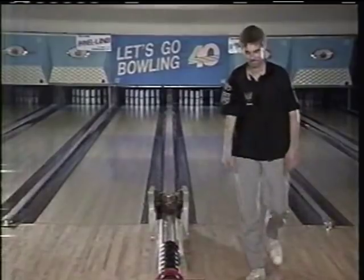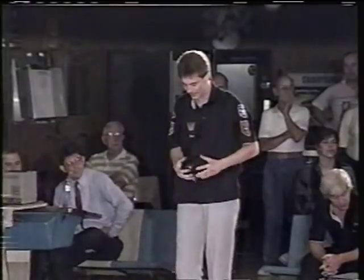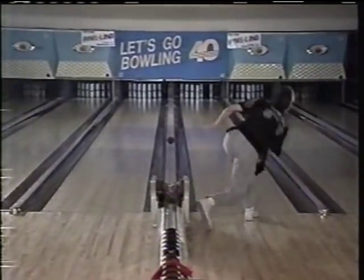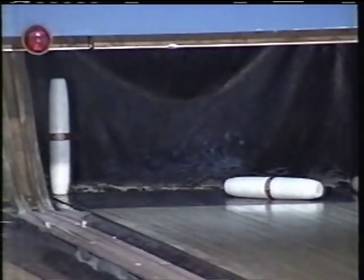Ooh, misses the head pin. That's a 4-pin fill. So not a great advantage there. He is now up by 3. He gets everything but the 7.